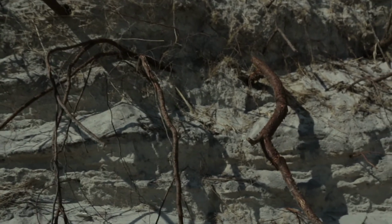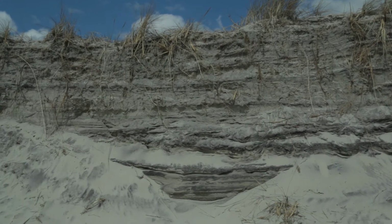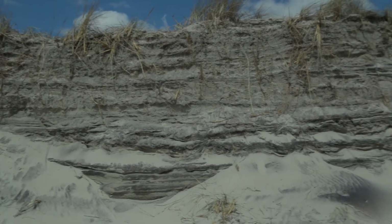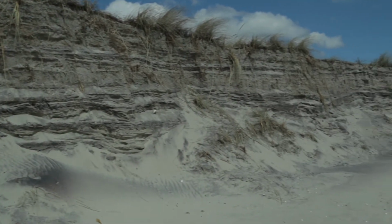Some species are stimulated to grow when they are buried, allowing sediment to accumulate even further. Over time, these plants have the potential to alter the landscape of barrier islands and increase their resilience to storms. They can even facilitate the introduction of new plant species and a more diverse island plant community.